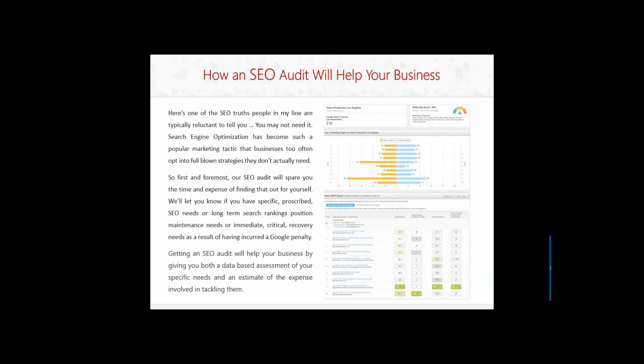So how will an SEO audit help your business? Now, one of the SEO truths that people with my title are often reluctant to say out loud is that you may not really need SEO. Search optimization, again, has become so popular that businesses occasionally implement full-blown strategies that they don't really need. In the same way that it can be helpful to think of your business's competitive search landscape as weather, as something that you can't really negotiate with, that you can only adapt to, it's helpful to think of SEO as like a home heating system.